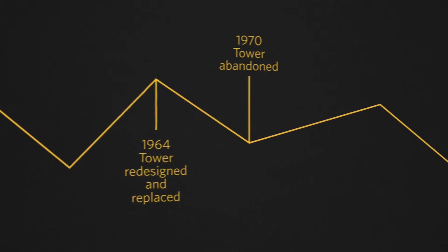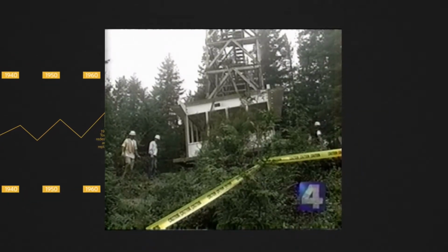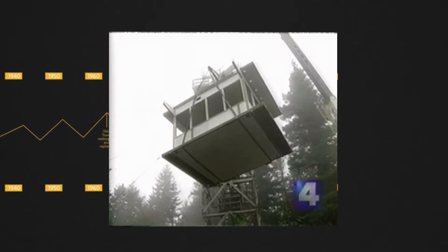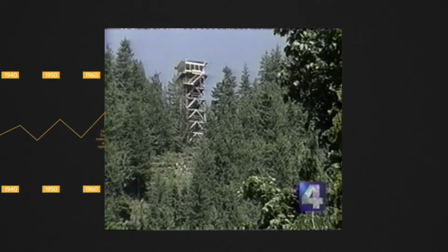You know, this lookout was one that really, truly almost did not get restored. Today, the Everett Mountaineers and the Forest Service resurrected the past, rebuilding the 1925 Haybrook Lookout Tower near Index as a tourist attraction.